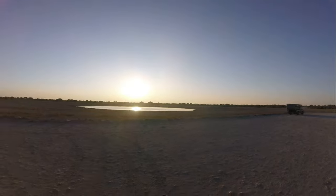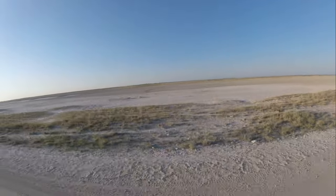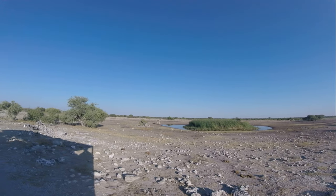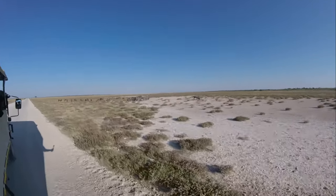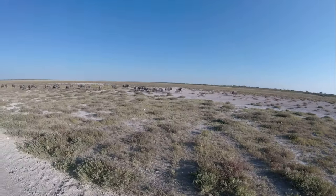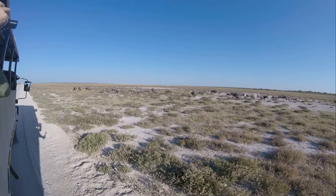Etosha National Park is a renowned wildlife sanctuary located in the north of Namibia. Spanning over 22,000 square kilometers, it features a vast salt pan, known as the Etosha Pan, that covers a quarter of the park. Diverse landscapes, including grasslands and savannas. The park is famous for its abundant wildlife, including elephants, lions, giraffes, and large herds of springbok and zebra.